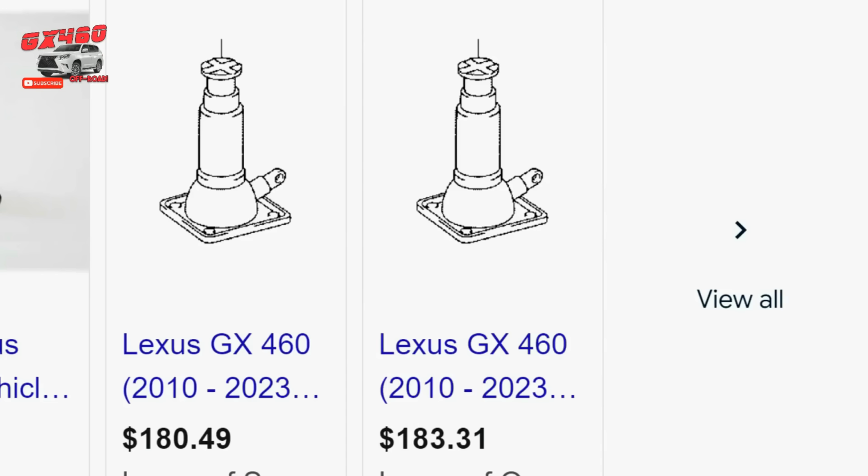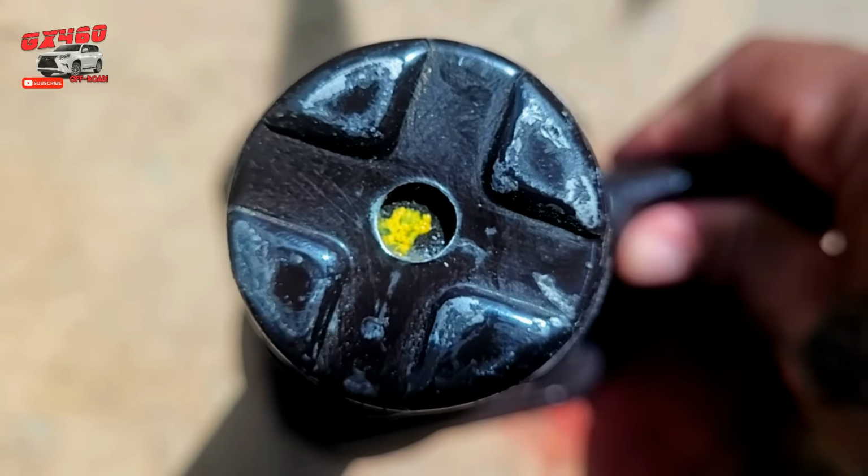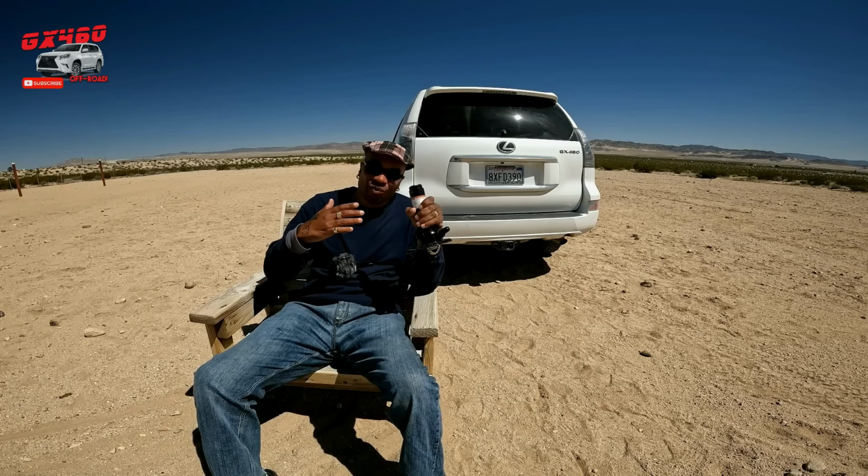Believe it or not, it costs $200 to $250 to replace this thing because it is one of the best jacks you can get despite the way it looks.